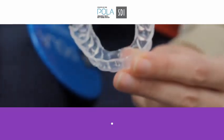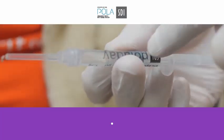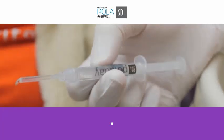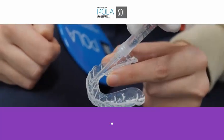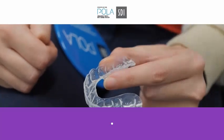So you can see, if you have a look at the actual syringe, how little we've used. I've gone down by about that much. These syringes will last 3 or 4 days if you're using it twice a day. If you look into the tray, you can see we've used 1 to 2, probably 3 millimeters into each one, and that's it really.